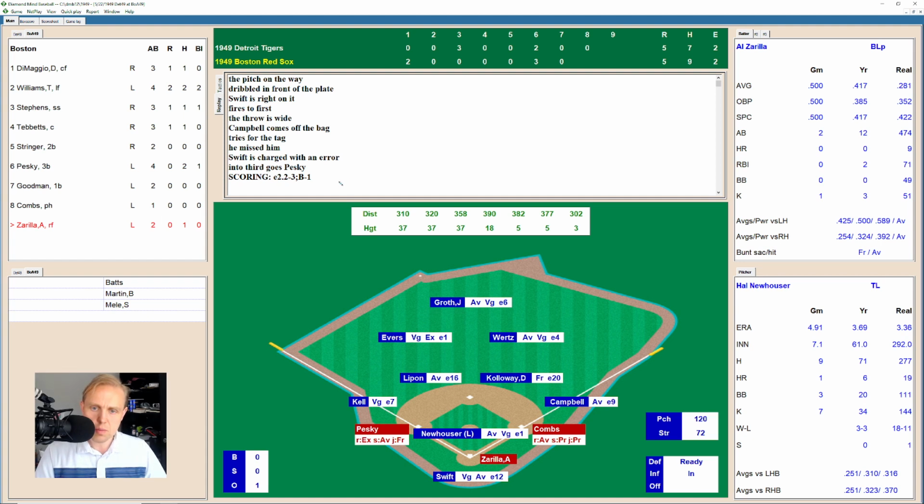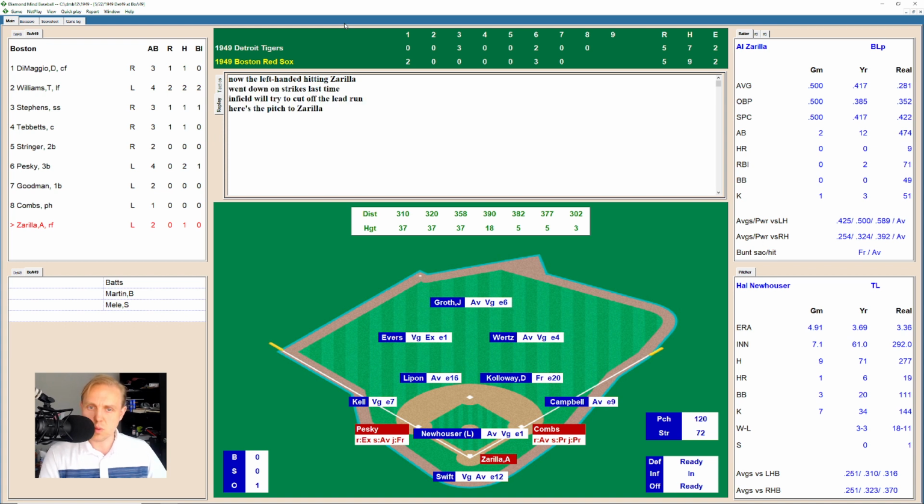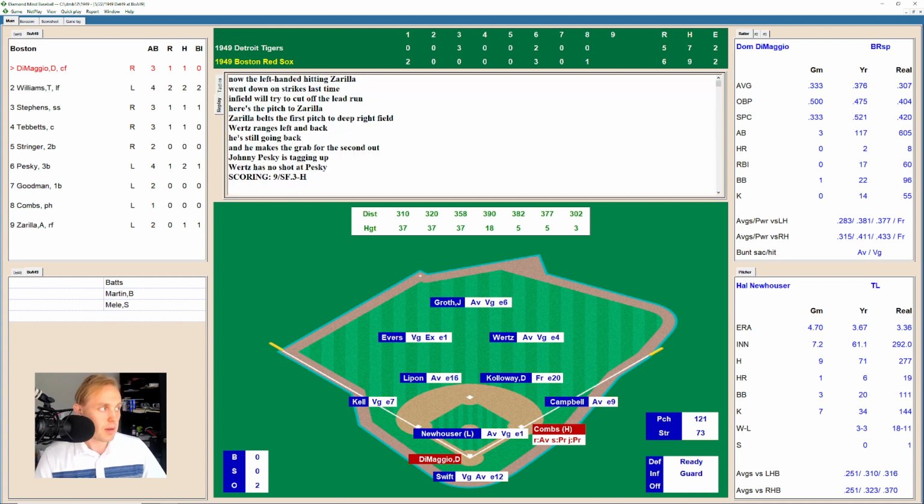Pesky goes over to third base. Regardless of who gets the error, I tell you, this was not a good play, not a good team play by the Tigers. And so bunting with Combs was definitely the right option, and here comes Al Zarilla. We'll just have him swing away. And he hits one deep to right field, and Wirtz goes back and makes the catch, and it's deep enough to score the runner. That will make this a 6-5 ball game, and that brings up Dom DiMaggio now with 2 outs and a runner on at first, and we'll see what happens.